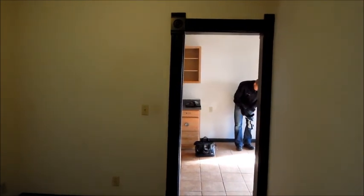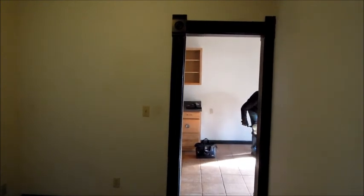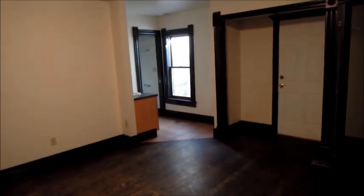That wall seems to be a little out of plumb in the doorway. Appears to be some evidence of water damage above this window. Here's the doorway that goes outside. This would be considered the master.